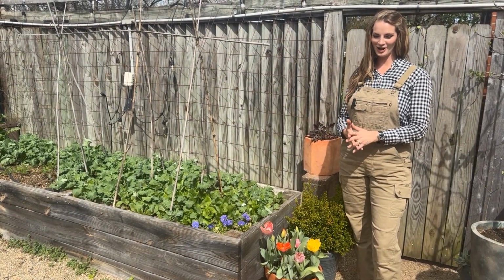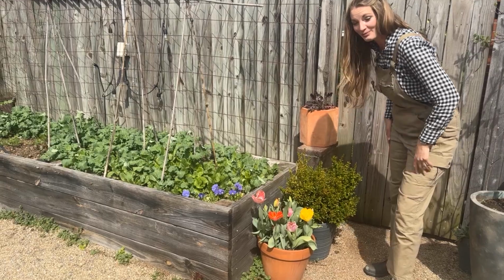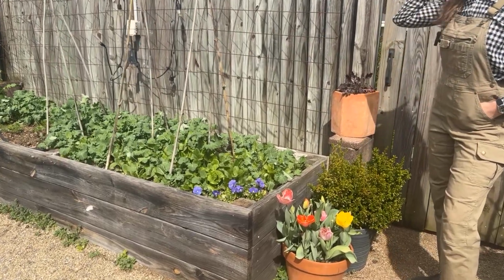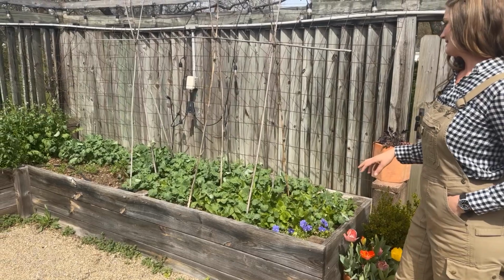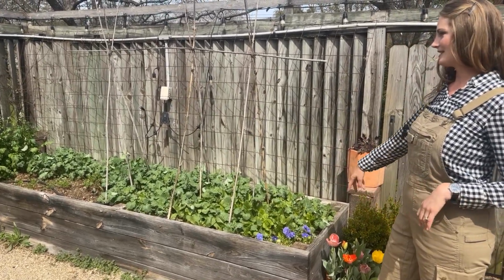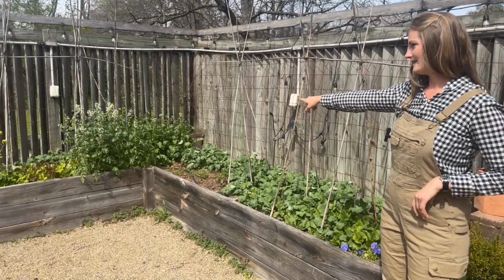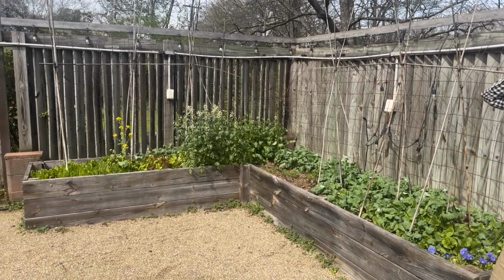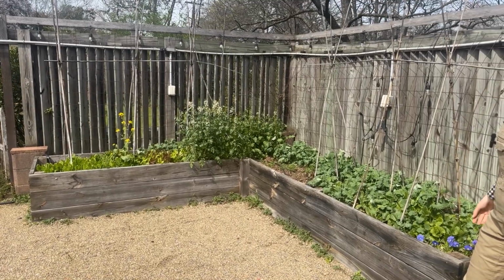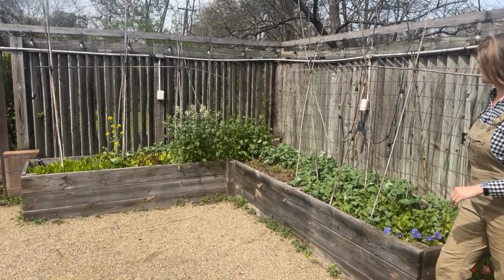Welcome back to the Courtyard Garden. If anyone remembers the pot of tulip bulbs that I planted up in January, these beds are now totally full of lettuce, arugula, kale, all the things. You can see actually the arugula is going to seed already, and a couple of the others, that might be a baby bok choy, that's the yellow. But this has provided months of salad for us, and I do several sowings.